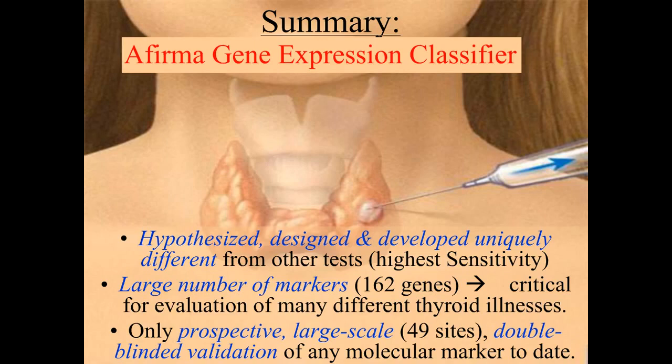There were 162 genes that we look at for every test, and I think this is critical because there are so many different types of thyroid lesions, both cancer and benign, not just one. And I do want to emphasize this is the only prospective large-scale and double-blinded validation, the one we published in the New England Journal. I think that really is very important for me as a physician and for you as a patient to see if this can be translated effectively into the care of your nodule.